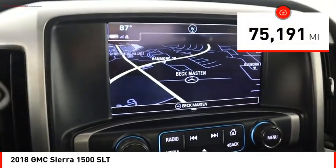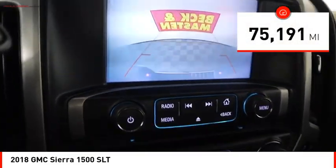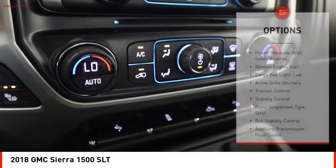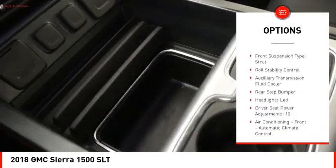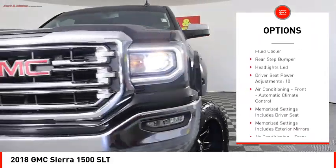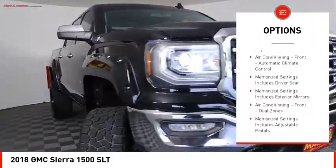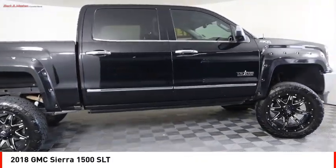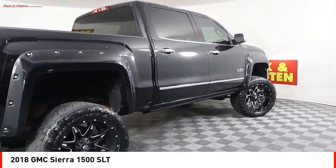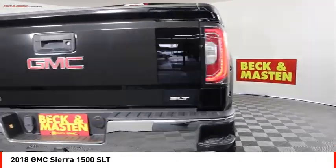This vehicle has less than 80,000 miles. Here are some of this vehicle's great options. Power windows with safety reverse, remote engine start, cargo bed light, LED active grille shutters, traction control, stability control, front suspension type strut, roll stability control, auxiliary transmission fluid cooler, rear step bumper.